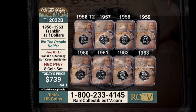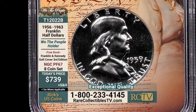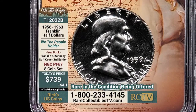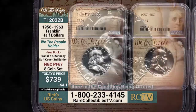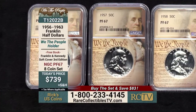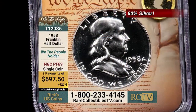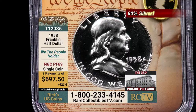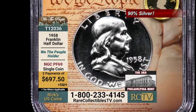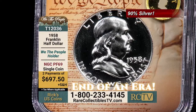And that's what it's all about, getting the best possible eye appeal, quality, and rarity for your numismatic dollar. And that's what this set offers the collector of today. I hope you can take advantage of it. The last series struck in 90% silver at the old Philadelphia Mint, the end of an era, in these amazing proof 67 and proof 69 grades.